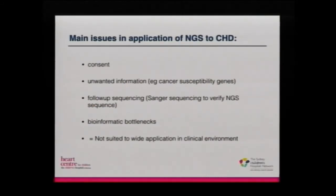But one of the downsides of this approach is that it's really just a research tool at the moment. There's a lot of unwanted information that you can get, including the possibility of finding out at the age of minus 20 weeks that the child has a breast cancer susceptibility gene. This is information that we really don't want to be getting into at this point. I know that sometimes more information is better, but not that kind of information at a time that parents are handling other information. There's also a lot of assumptions that are made in the analysis of this genetic information.